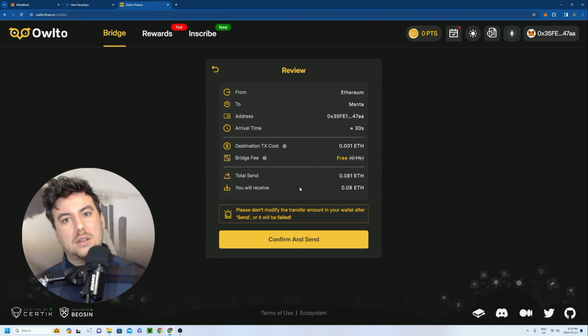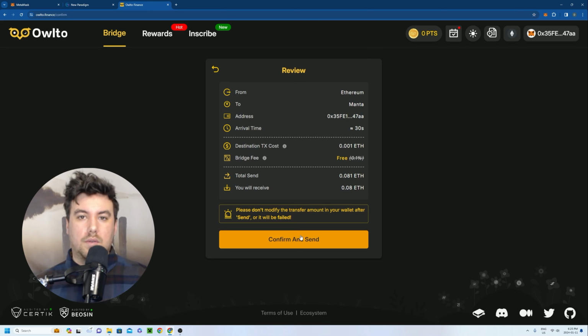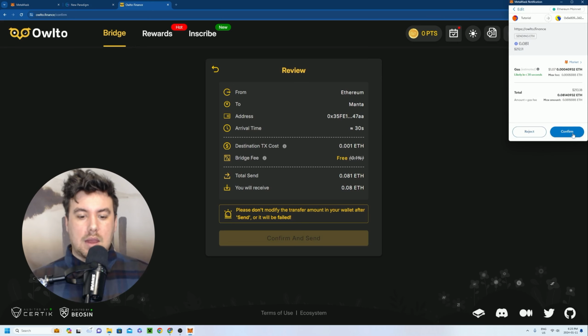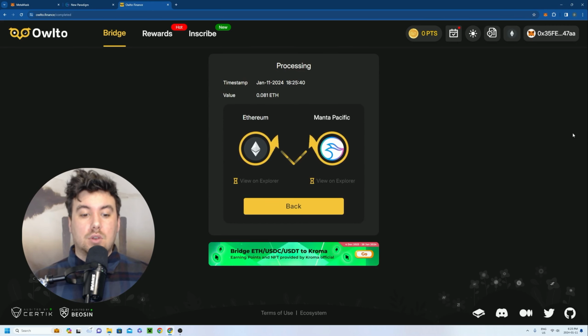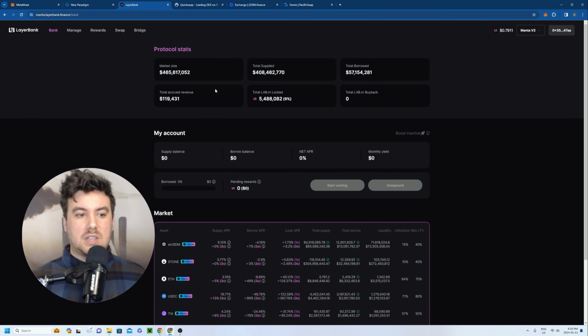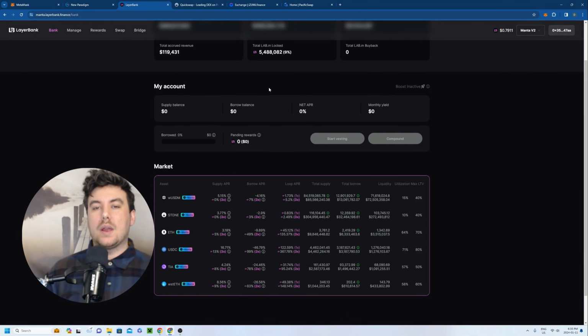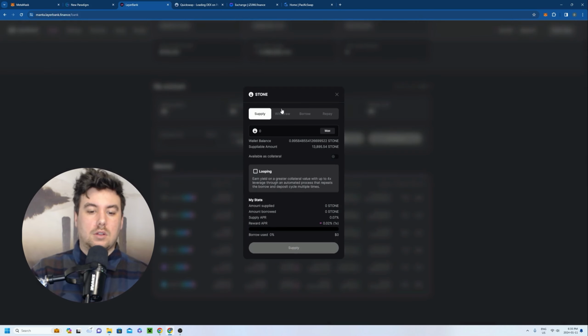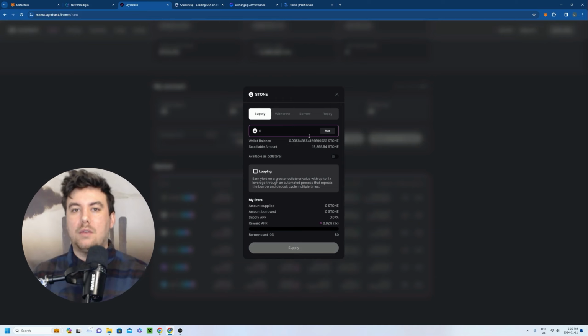We also know that there's a Galaxy campaign running, and bridging using owl.to is one of their requirements. So, worthwhile doing. Now that we've bridged all of our funds over, we're going to do 2 separate sets of actions. One's lending and borrowing on MANTA Pacific. You can do that in 2 places, either Layer Bank or Shoebill Finance.